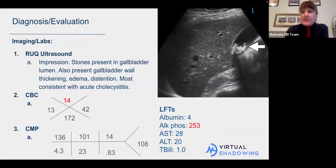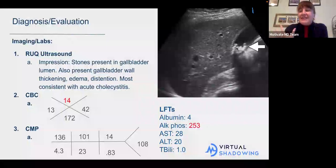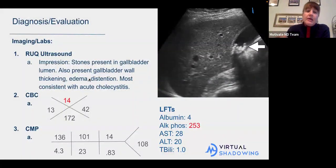And you know that they are the stones because they have this shadowing, is what it's called. If you remember, ultrasound is basically a bunch of sound waves, right? Based on how it bounces back and how deeply it penetrates, that creates this image. But the stones are so dense, the sound waves can't bounce any deeper through them, and so it creates this shadowing, right? And then they say also present is gallbladder wall thickening. So that's this here, edema and distension, most consistent with acute cholecystitis.